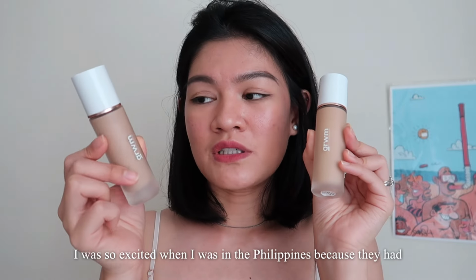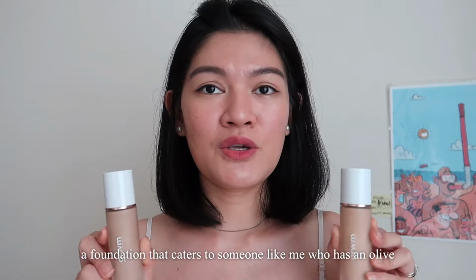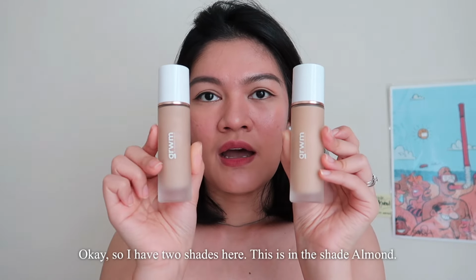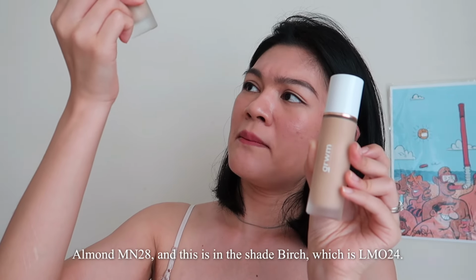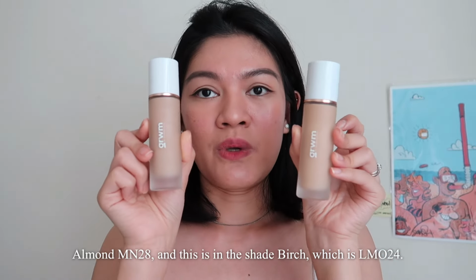I was so excited when I was in the Philippines kasi meron silang foundation that caters to someone like me who has an olive undertone. Okay, so I have two shades here. This is in the shade Almond MN28, and this is in the shade Birch, which is LMO24.